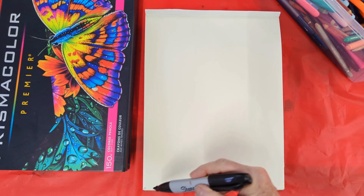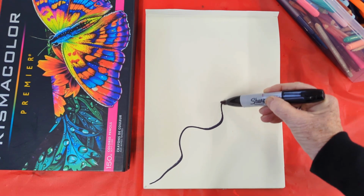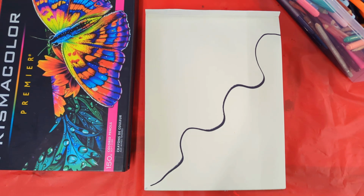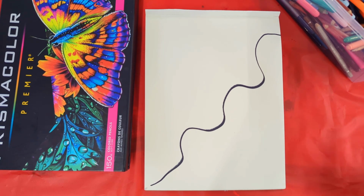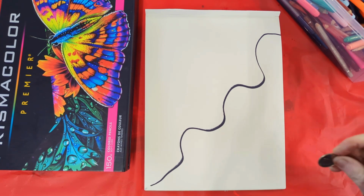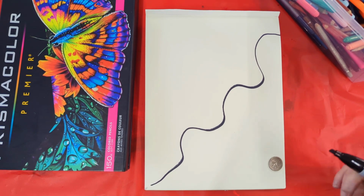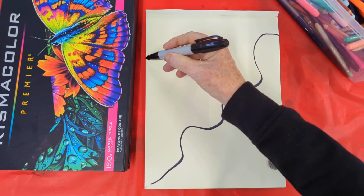Now I am going to take my pen and draw a line up here. Quite often when you're thinking about the line and drawing it, you get all uptight and want to go like this, because you're thinking about it. So what I want you to do is take a coin, put it at the very edge here, and push this coin from here over to here.